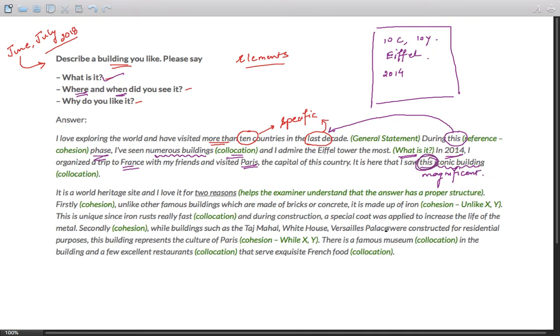Note that I have used a number of cohesion and collocation devices that will increase the score. What does this refer back to? This refers to the Eiffel Tower. So I'm building bridges between sentences. This iconic building, it's a collocation. It is a World Heritage Site. Now I'm using it to refer back to the Eiffel Tower. This is again building cohesion, though I've not mentioned it. It is a World Heritage Site and I love it for two reasons. Now here I have given a hint to the examiner.